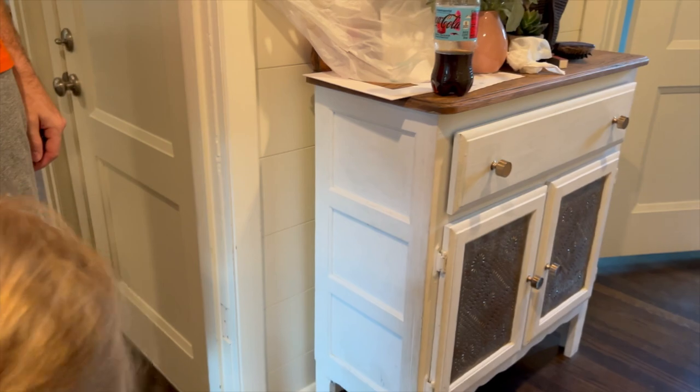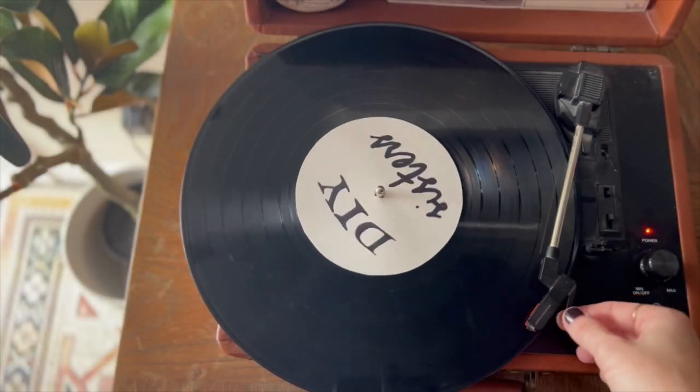Tell me what you guys are doing. We're going into my special room. We're going into my room. You're going into your new room? Okay, show us the way. Look how pretty it is.